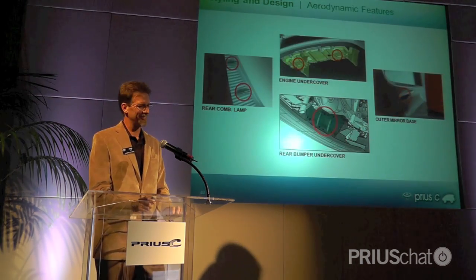Our color palette is very bright and enthusiastic. I won't name them all off. It's in your materials, but you'll have a sampling of those today, too.